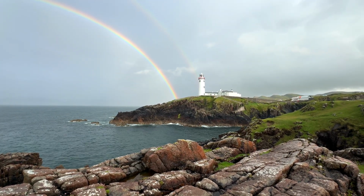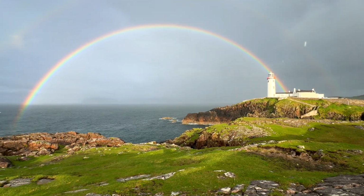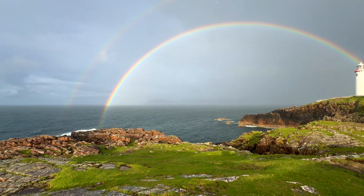I was a bit 50-50 as to whether I should come out this evening or not, and I'm glad I did, because that was the most epic thing. The rainbow was just so strong. As you can tell, I got soaked about 5 minutes before it happened, but it was all worth it. Absolutely incredible.